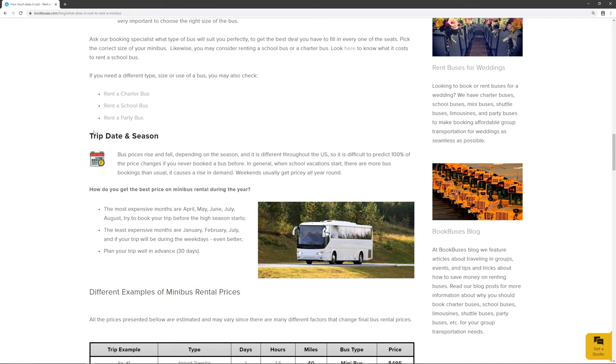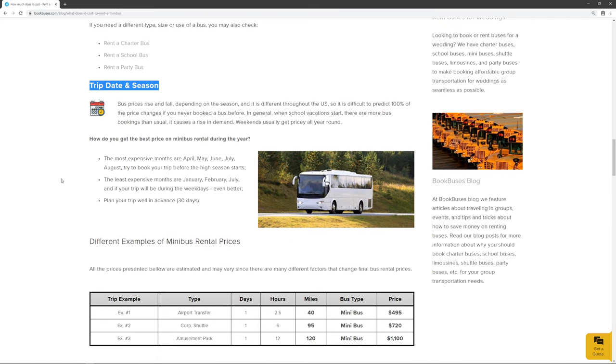I'd say much more important is the trip date and the season when you pick the bus. Definitely, summer is more expensive, winter is more affordable. So definitely take advantage of the season. If you have an option to organize your trip during the winter season, then definitely do that.